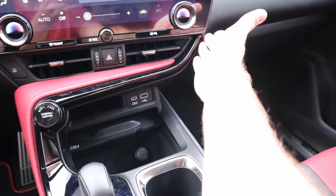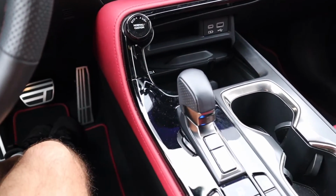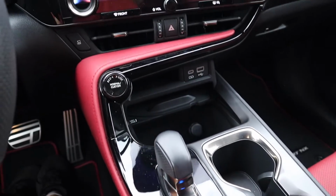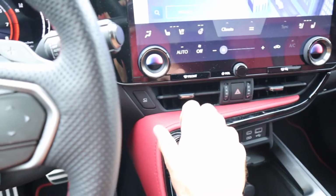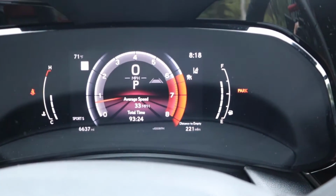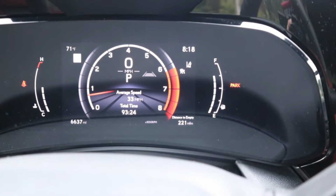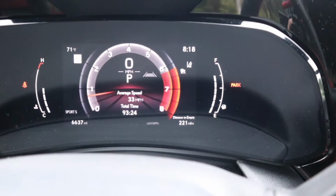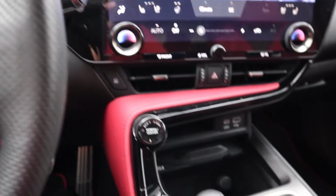And then underneath that, some more gloss black trim goes from the screen with some red leather and wraps its way all the way down to all the controls below. Now hidden within that, we have the different drive modes. So if I twist this dial to the left, that is for Eco mode. Sport and Sport S Plus are to the right. You will notice the gauge cluster change. And if I push on that, we are back to the normal setting. So it's pretty cool how it will change the gauge cluster just depending on the driving mode.